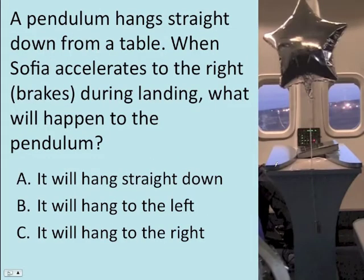Well, what about during landing? If you had trouble making your predictions before, let's see if you can do better. The acceleration now is going to be to the right. Sofia is gliding into the runway. It is slowing down gradually, but when it lands on the runway, the brakes are applied and the thrust reversers, and there's a large acceleration to the right as the velocity of Sofia decreases.